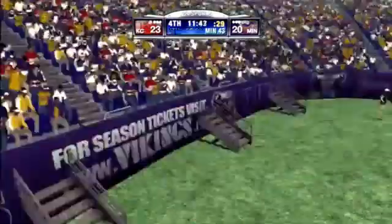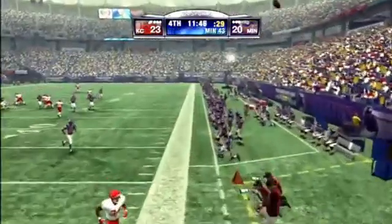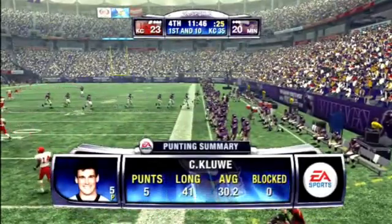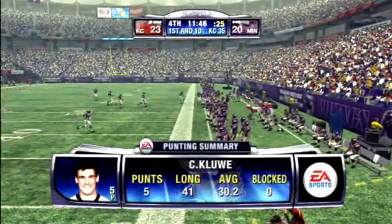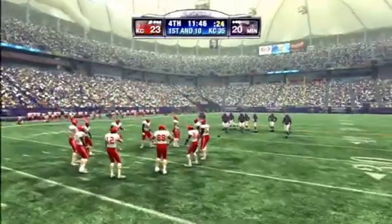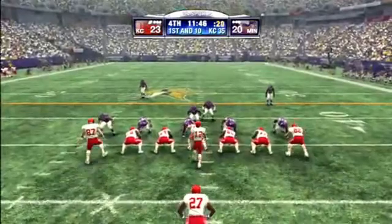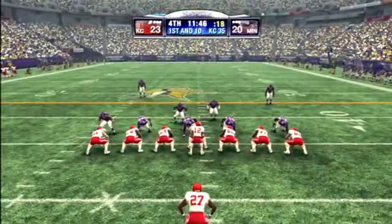He punts it. It'll go out at the 35. They couldn't do anything against this defense on their last drive, and they were forced to punt. Croyle lines up under center. He has 2 tight ends.